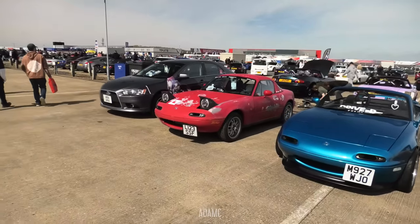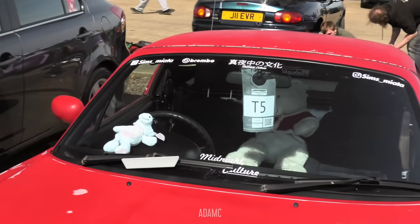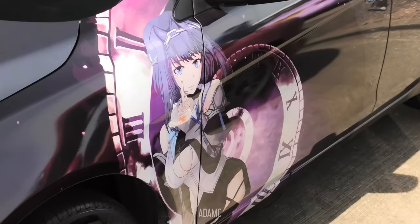There's a Learner Driver MX-5 with some kind of turtle sunbathing on the dashboard and a bear in between the seats, and Molly giving the finger.